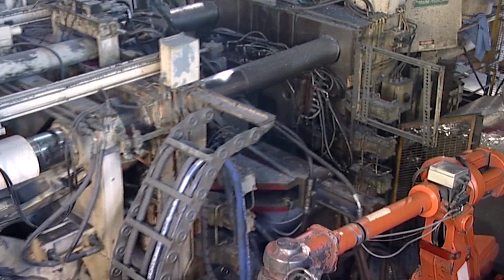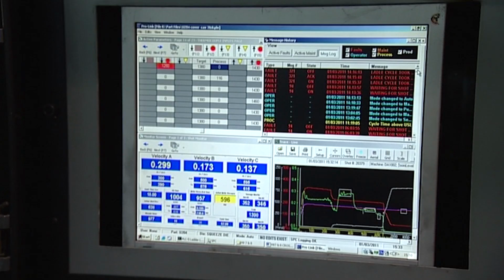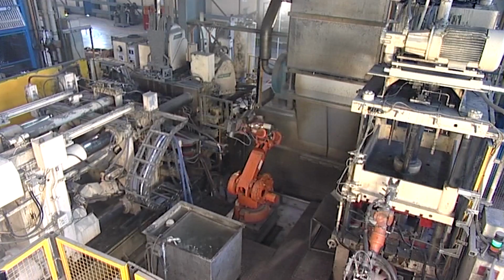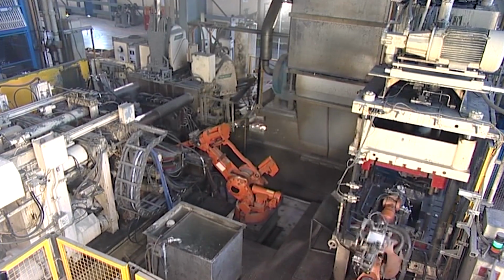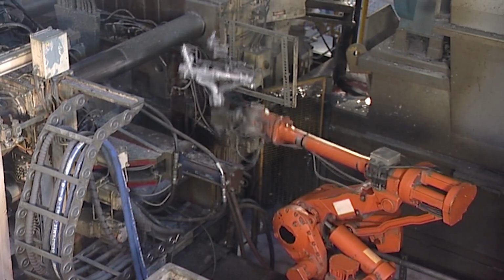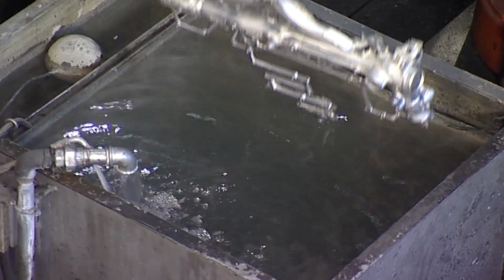The die casting process is closely monitored and controlled. A typical casting cycle from melt to finished part would involve 100 signals through its activating, controlling and monitoring equipment. The casting cycle automatically stops at any stage if the desired process parameters are not met. In essence, the machine will not make a scrap part.